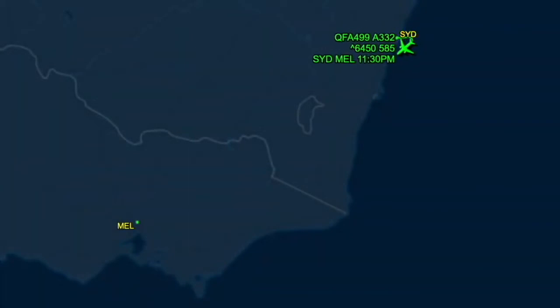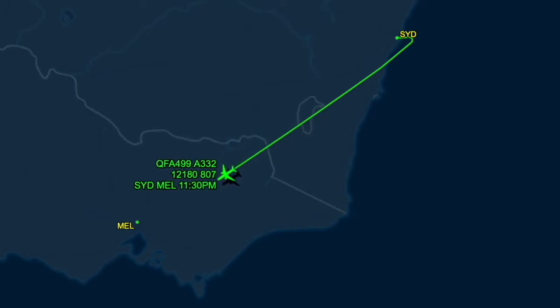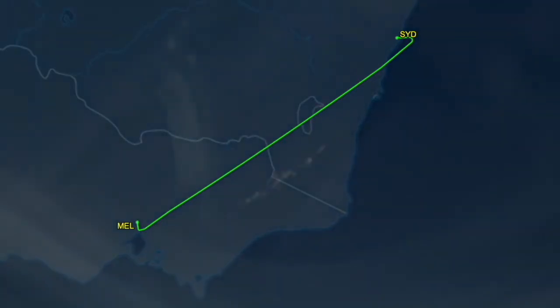After takeoff, we turned right, tracking east, then eventually southwest towards Melbourne. Flight time today is 1 hour and 12 minutes, covering a distance of 497 miles or 800 kilometers, cruising at 40,000 feet. Soon, we passed by the New South Wales town of Goulburn, and then the crew began their in-flight service.